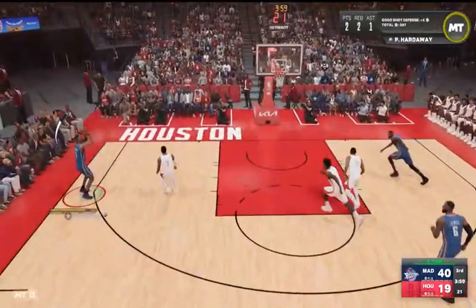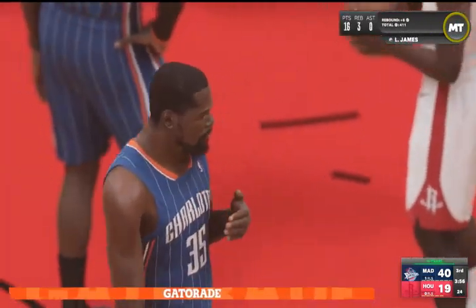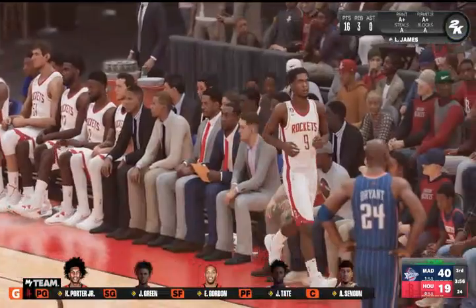Green in the post. Bryant defending, and Durant sends it back. Hardaway from outside. Tate with the rebound. And there's the call on Durant. That is his first foul of the game. Josh Christopher, he's checked in for Houston.